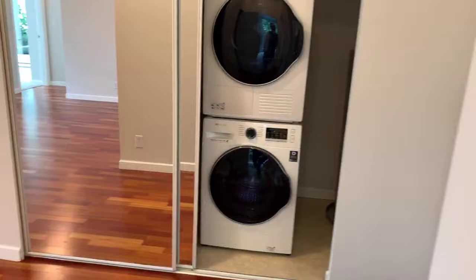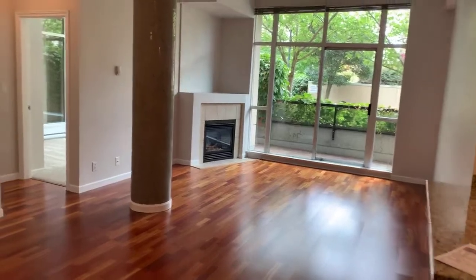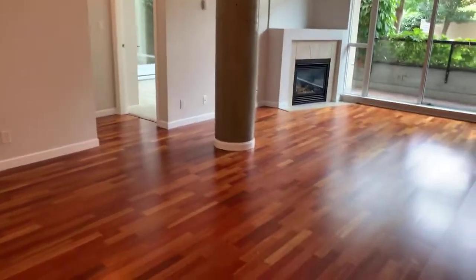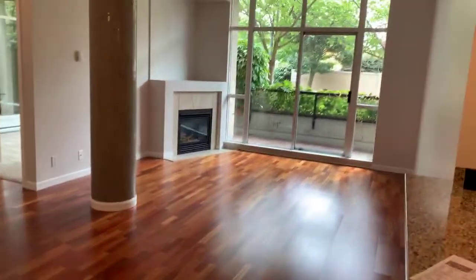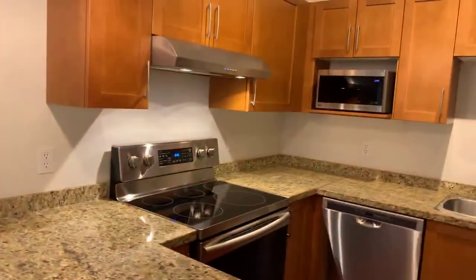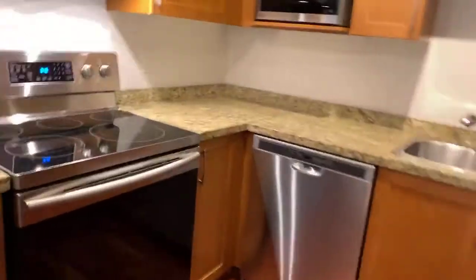That unit's in great shape. I have already mentioned that it has recently been repainted. The carpets in the 3 bedrooms are new. Of course, we do have wood floors here, and they're in great shape, as you can see. Plus, the appliances. All the appliances here are brand new, as in never used before.